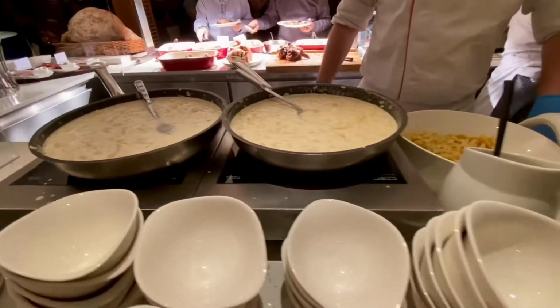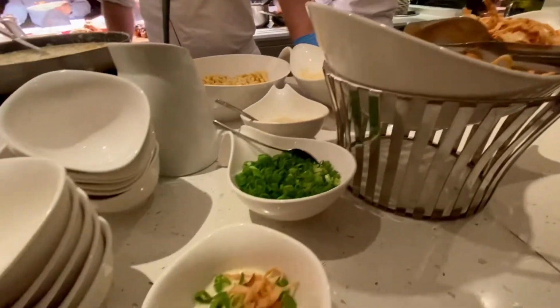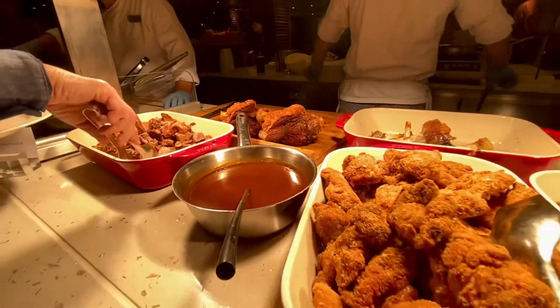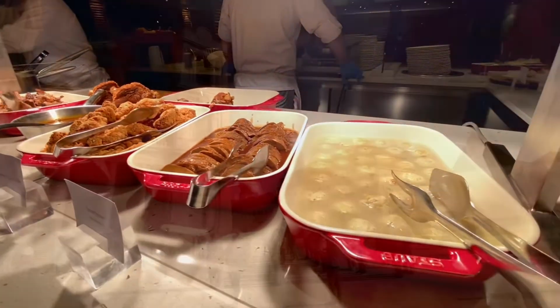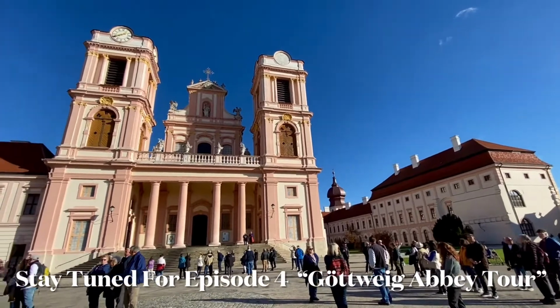Käsespätzle, which is a German macaroni and cheese. But our favorite was the Schweinshaxe, a delicious fried pork knuckle, exactly like the Filipino crispy pata. Dinner was so delicious, and we can't wait to burn off the calories on tomorrow's tour.